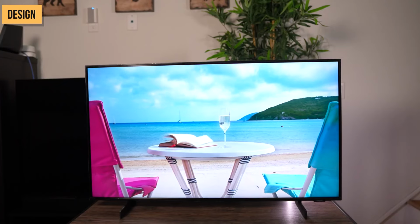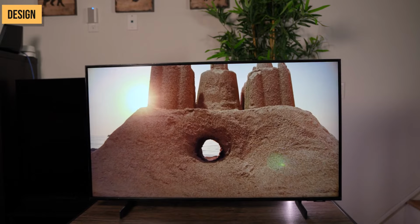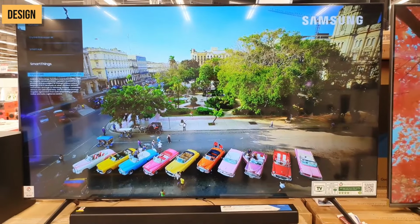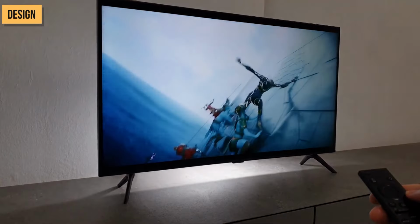Moving on to design, the CU8000 clearly wins in the style department. I mean, just look at its sleek screen and nearly bezel-free finish. This TV makes a statement sitting on your media console or mounted on the wall. The CU7000 goes for more of a functional, flat design that gets the job done fine, but it's not going to win any Best Dressed TV awards.